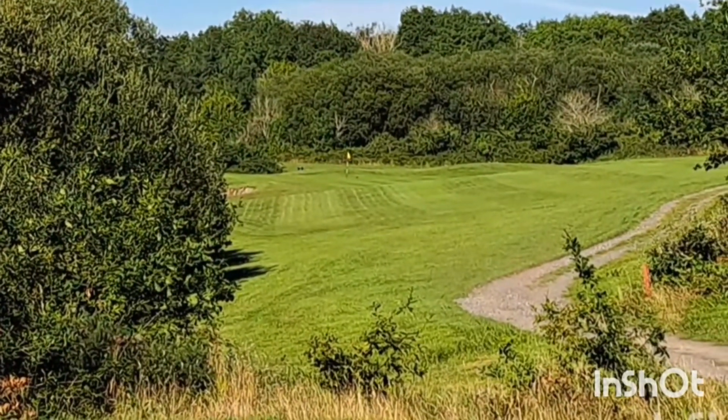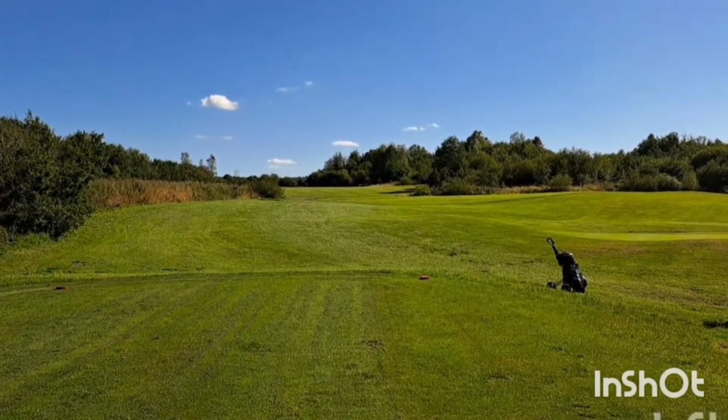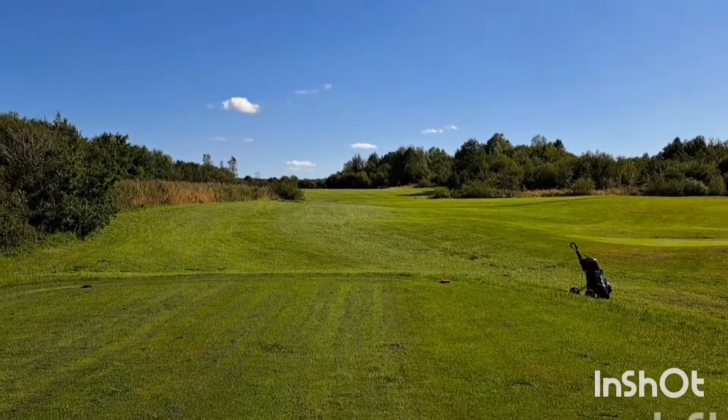Closer look at the pin. So look up the 13th. That's 294 yards, par 4. It's a slight rise and then dog leg to the left.